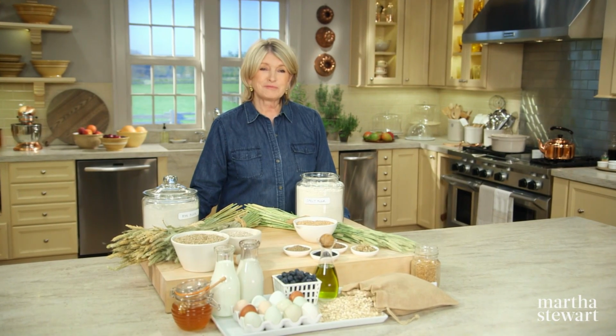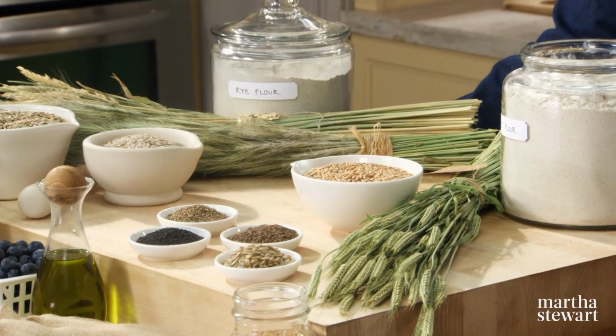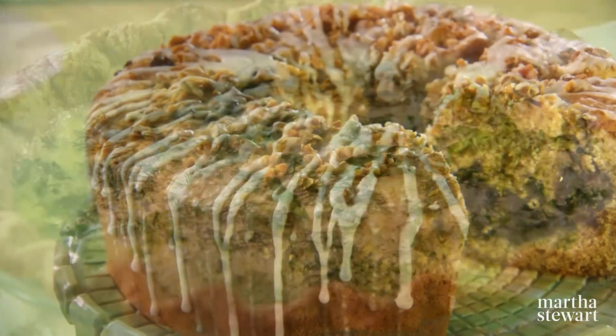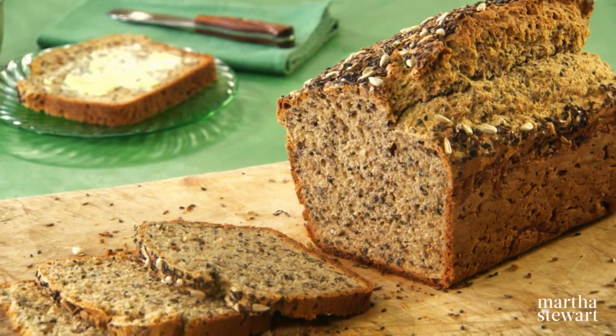Flour is the foundation of most baked goods, and there are many options to choose from beyond the ever-popular all-purpose white variety. On today's show, I'll share a few of my favorite flours and how to incorporate these into 3 fantastic recipes. A herb quiche with a rye crust, muesli coffee cake, and seeded savory quick bread. All today on Martha Bakes.